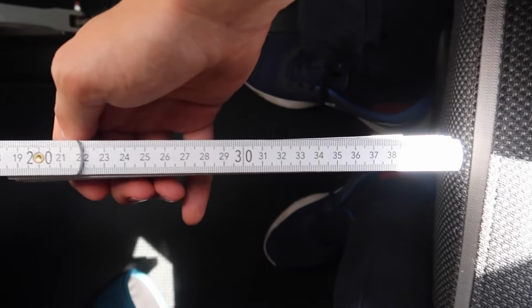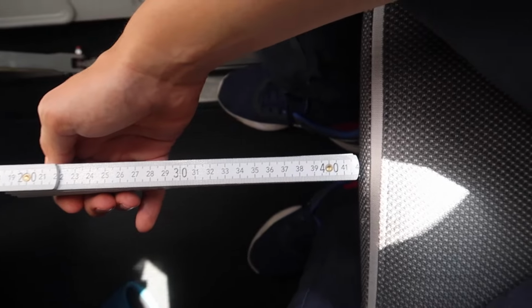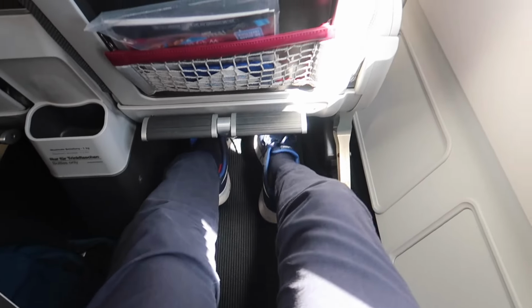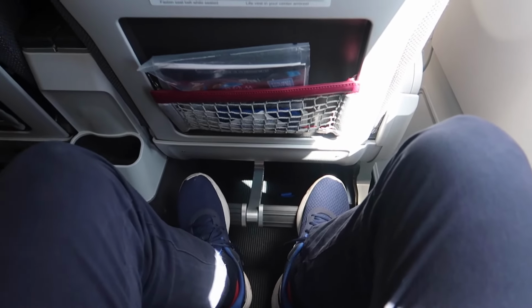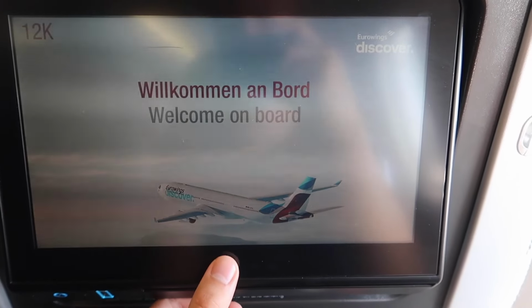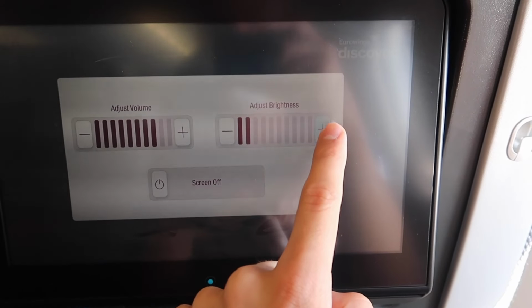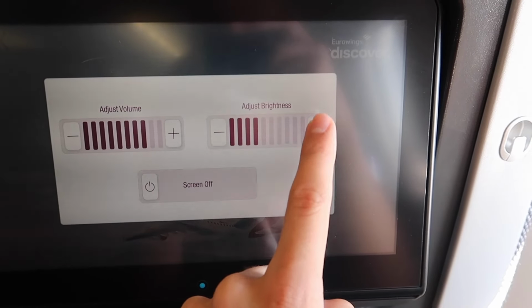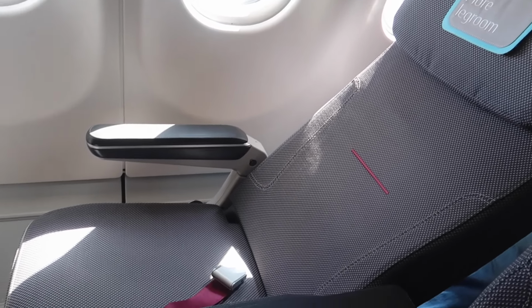Now we are in the air and let's have a closer look at the seat. The legroom is pretty well actually, it's more than 40 centimeters. And there's also a footrest. Let's check out the in-flight entertainment now. Well, if there was something to check out, it was actually disabled. So this is how the seat looks like in total, fully reclined.